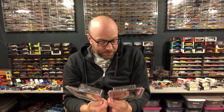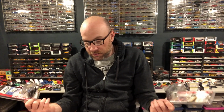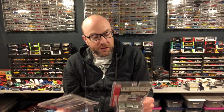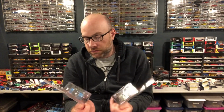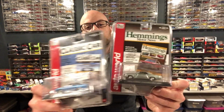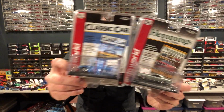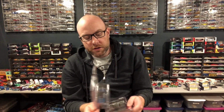These are from License Premium Release 3. We're not going to open them, obviously, because I already have them loose. But License Premium Release 3 is a very tough release to get a hold of all these cars, so to find them for $7 a piece is a real good score. So we got the Chevelle, and we got the Dodge Dart Swinger. The Swinger is absolutely beautiful in blue, by the way. Just a really cool car. The Swinger is already spoken for, and the other one is going into my collection.